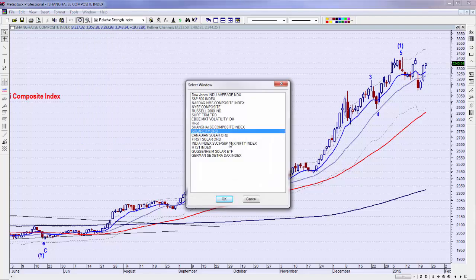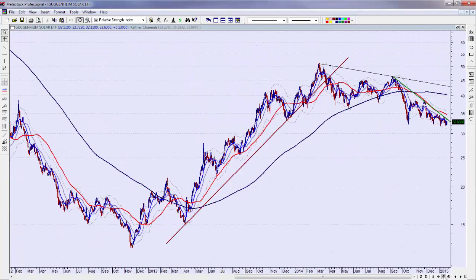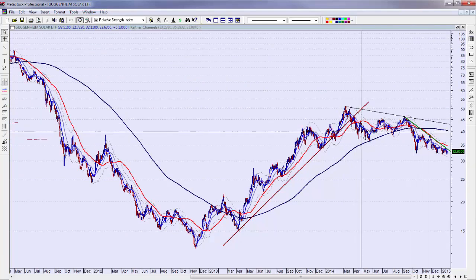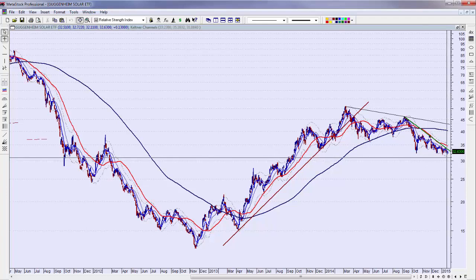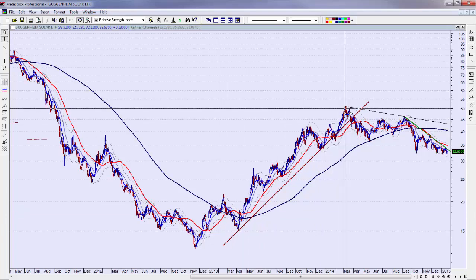All right, now we're going to start off taking a look at solar stocks tonight, and we're going to take a look at the solar ETF, Guggenheim Solar ETF, TAN, T-A-N. All right, this thing looks like it's starting to break down, but it's been in corrective mode since when? Beginning of March 2014, so almost a year of corrective mode to the downside, as have a lot of the solar stocks. So I do think we had 5 waves up here.